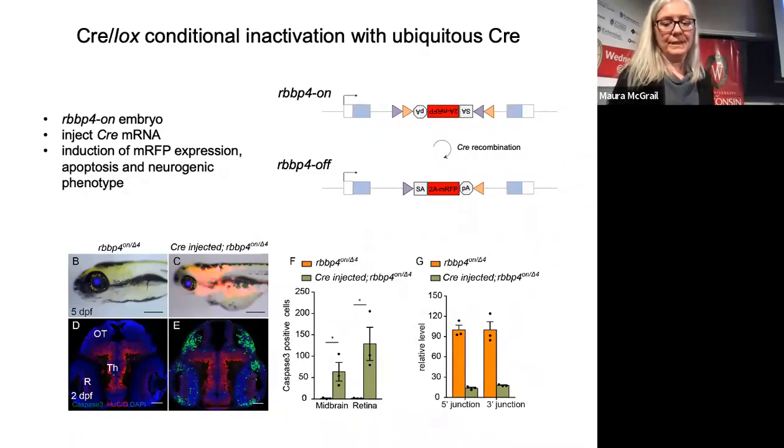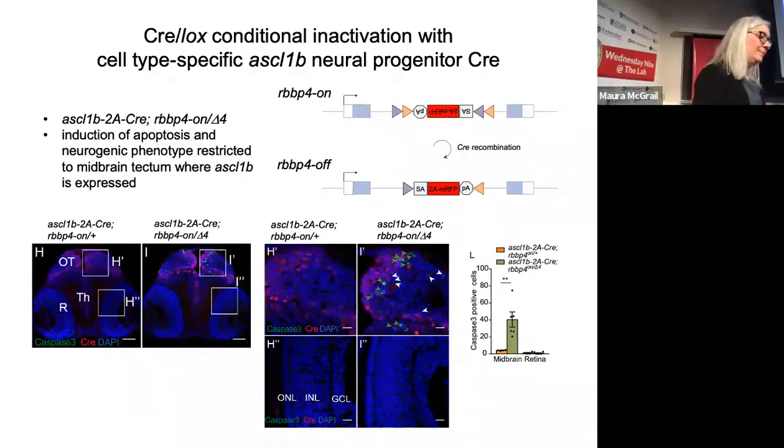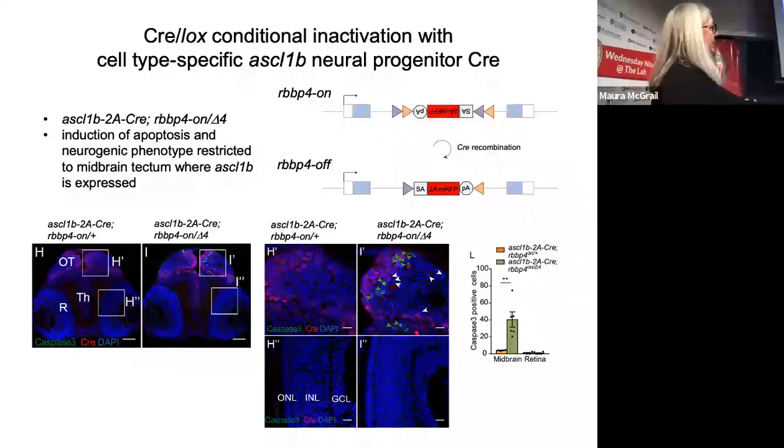So this is ubiquitous Cre, and I think really one of the most powerful things is to be able to demonstrate that we can induce conditional inactivation in a cell type specific way. The first thing that we did was to use our ASC-like1B2A Cre driver in order to see if we could induce loss of function specifically in that midbrain neural progenitor population. So we start with our passive on allele. We introduce Cre by crossing in Cre. We also have embryos that have the delta 4 mutation, so it's on over delta 4 transheterozygotes in the presence of this neural progenitor Cre.